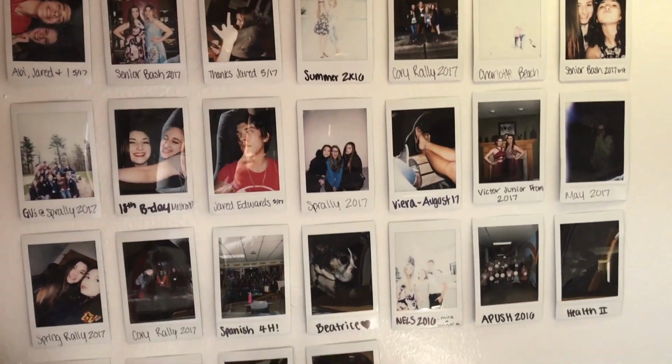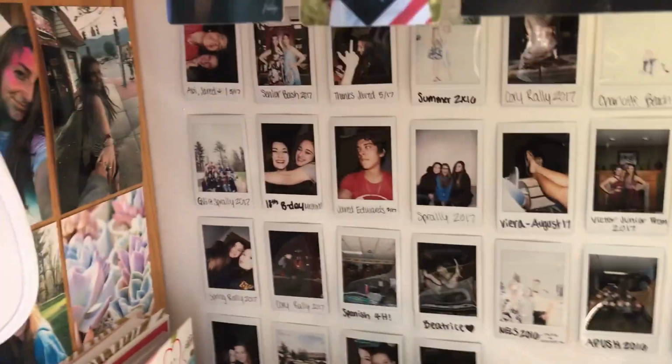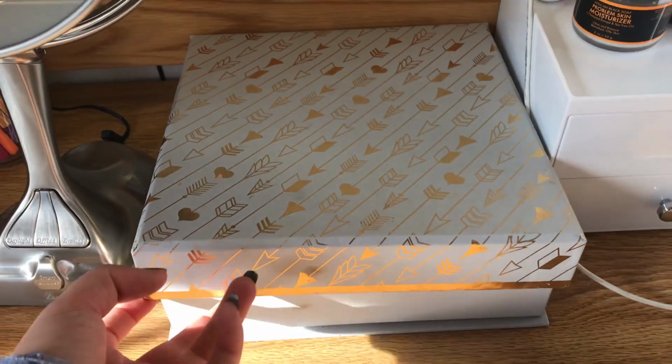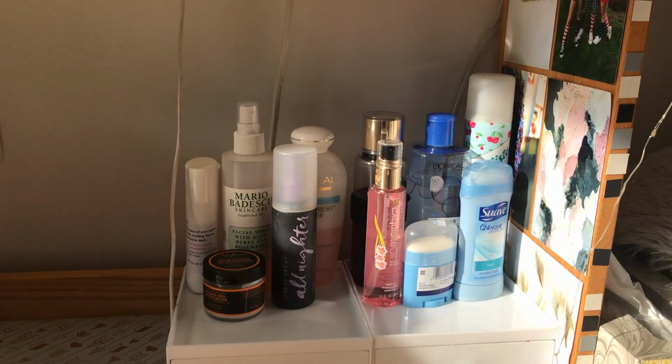So those are all the ones. I haven't taken any since I've gotten here because I just keep forgetting to bring my Polaroid camera with me places. But then I have pictures on this side. I have pictures also on this side as well. Here I have just like a little makeup storage place. And then I have some stuff on top of these drawers.